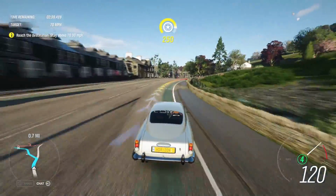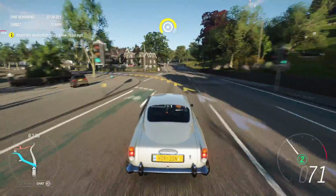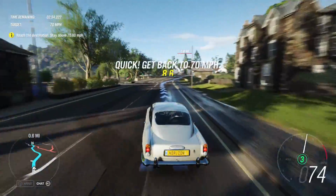That would be sick. But I mean, yeah, this car is amazing.